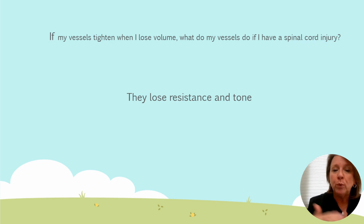So we need to help with that increasing resistance and tone with a vasopressor. But that's what happens with spinal cord injuries. So they present a little differently, just kind of an FYI.